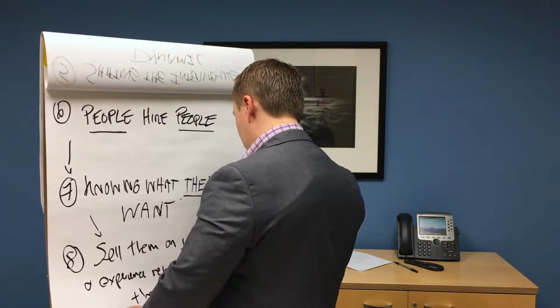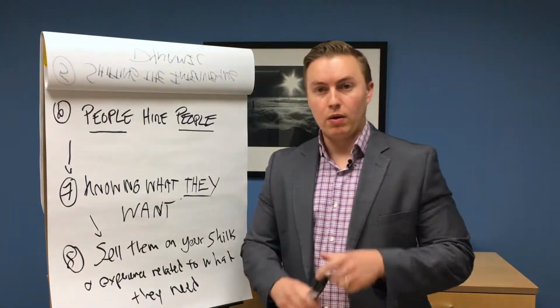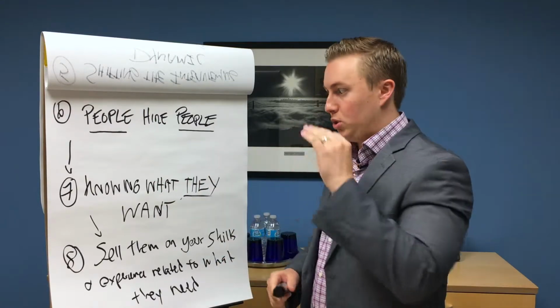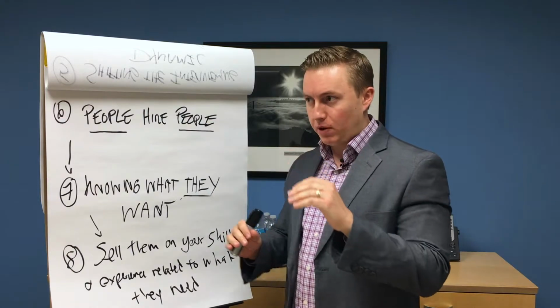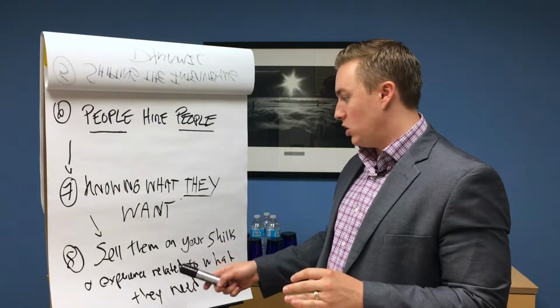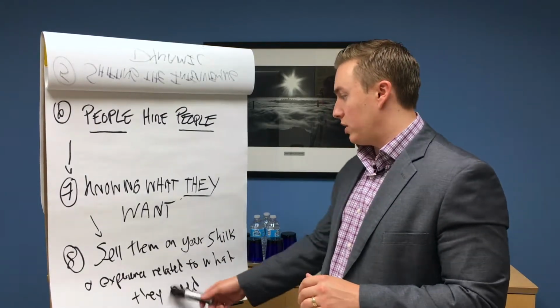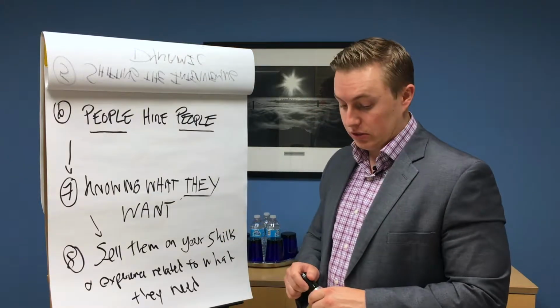Hopefully you can read this. But you need to know what they want when you go in there. And that's looking at the job requisition, the job description, and really knowing the skills that they need, the experience that they need, completely what they're looking for. And you need to be all about selling them on your skills and experience related to what they need and what they're looking for. That is one of the critical things.